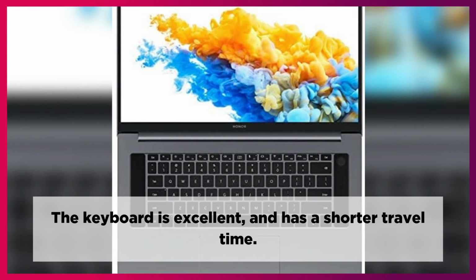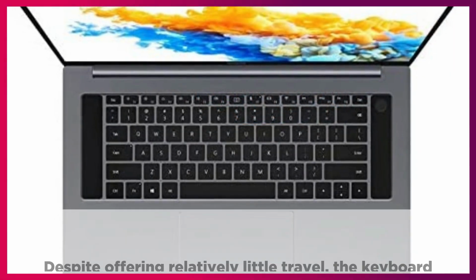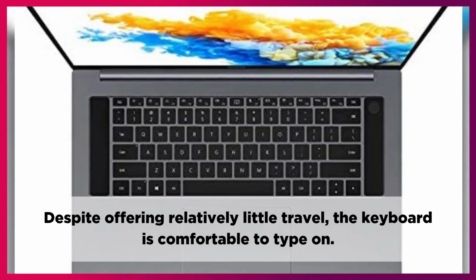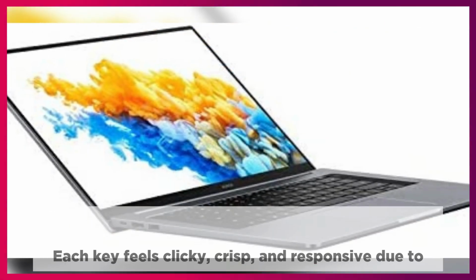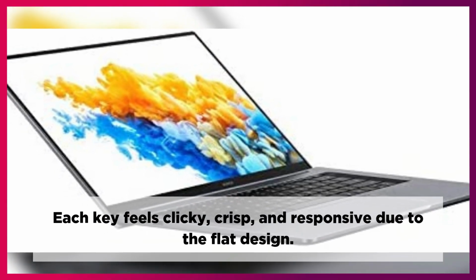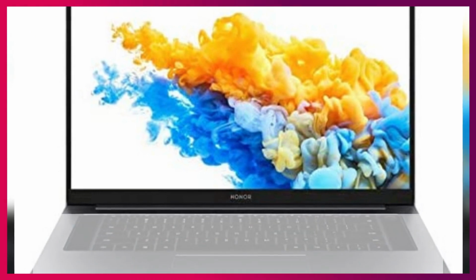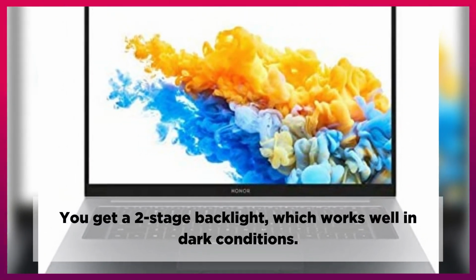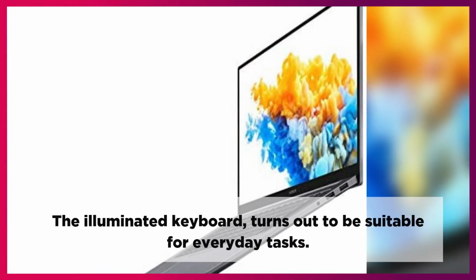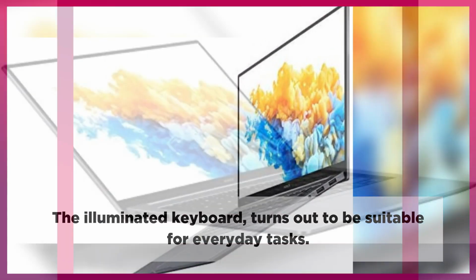The keyboard is excellent and has a shorter travel time. Despite offering relatively little travel, the keyboard is comfortable to type on. Each key feels clicky, crisp, and responsive due to the flat design. You get a 2-stage backlight, which works well in dark conditions. The illuminated keyboard turns out to be suitable for everyday tasks.